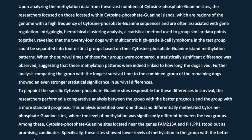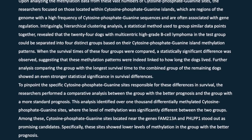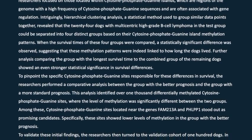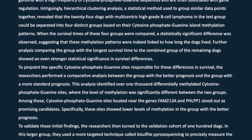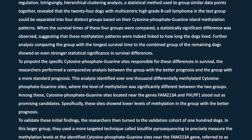Further analysis comparing the group with the longest survival time to the combined group of the remaining dogs showed an even stronger statistical significance in survival differences. To pinpoint the specific cytosine phosphate guanine sites responsible for these differences in survival, the researchers performed a comparative analysis between the group with a better prognosis and the group with a more standard prognosis.